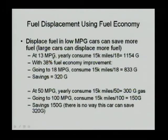If you get a car that has 13 mpg, and every year you drive 15,000 miles, you're going to need 1,154 gallons of gasoline. If I increase the fuel economy by 38% on that car, converting it into an HEV or PHEV, you're going to get 18 miles per gallon. With 18 miles per gallon, driving 15,000 miles per year, you're going to consume 833 gallons of gasoline. The savings on this car is 320 gallons of gas. So it makes a lot of difference.